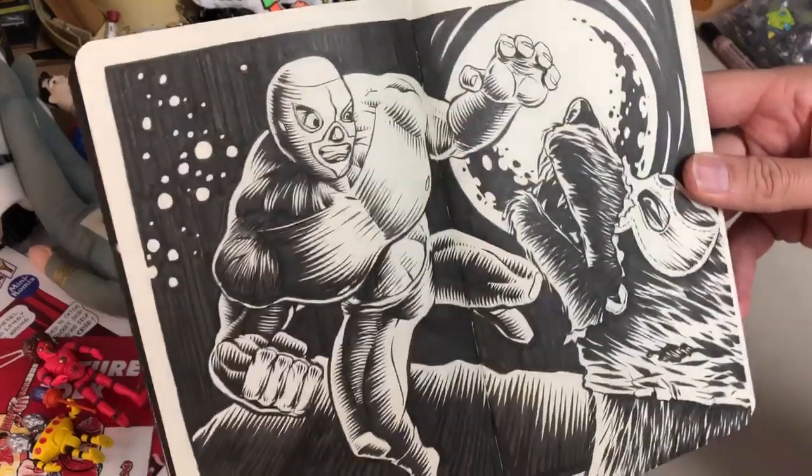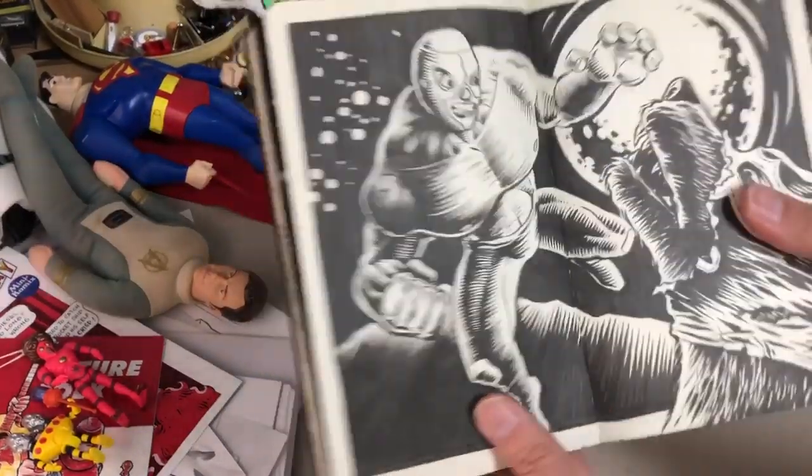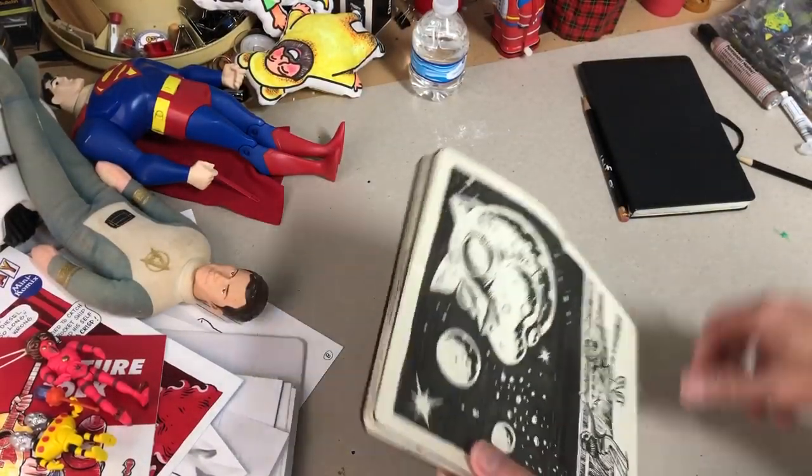So, that's kind of funny. Santo was big and muscular. He wasn't big like that, though, in real life.